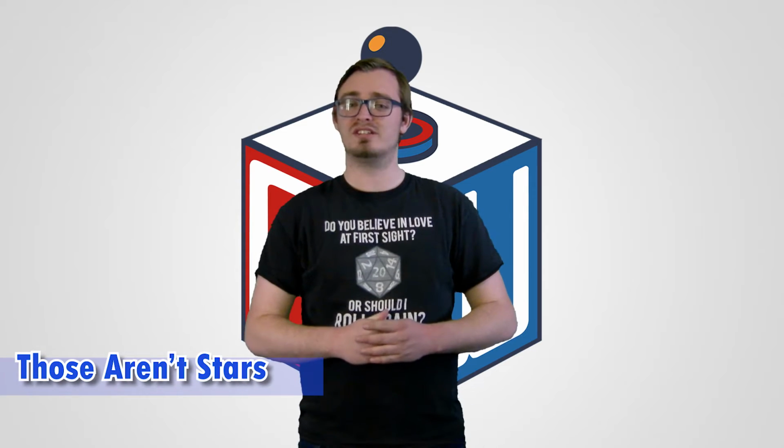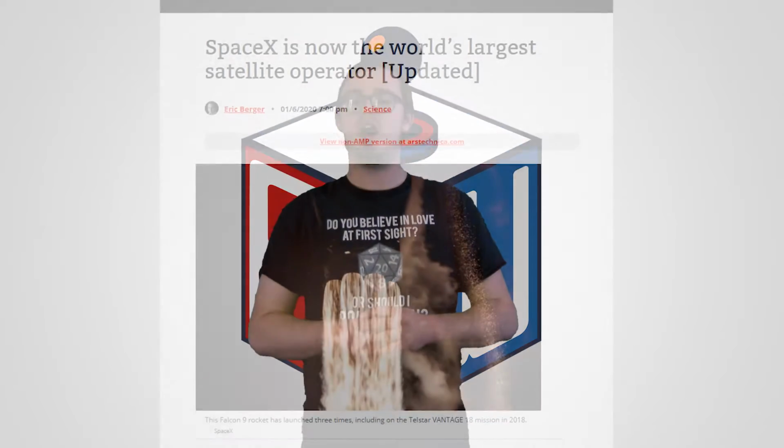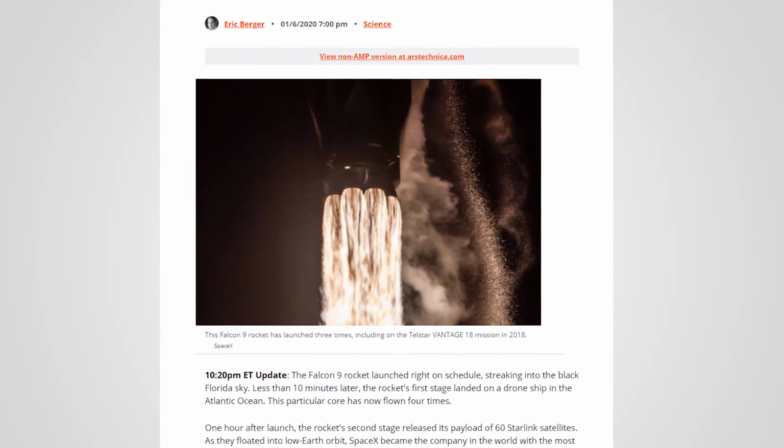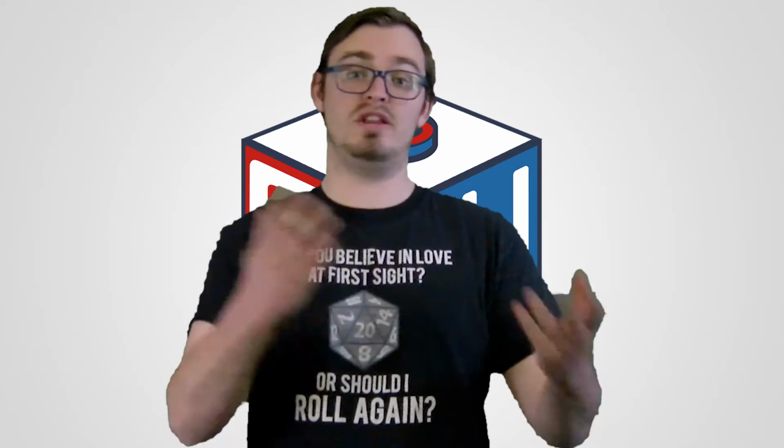After Monday's launch, SpaceX is officially the world's largest satellite operator. SpaceX recently sent up another 60 Starlink satellites into low Earth orbit, which means they now have a constellation of 180 satellites. And with plans to have 20 more launches later this year, that number is just going to be dwarfed. With the increase of satellites in low orbit, SpaceX does have to be careful not to end up colliding with other satellites, including their own.